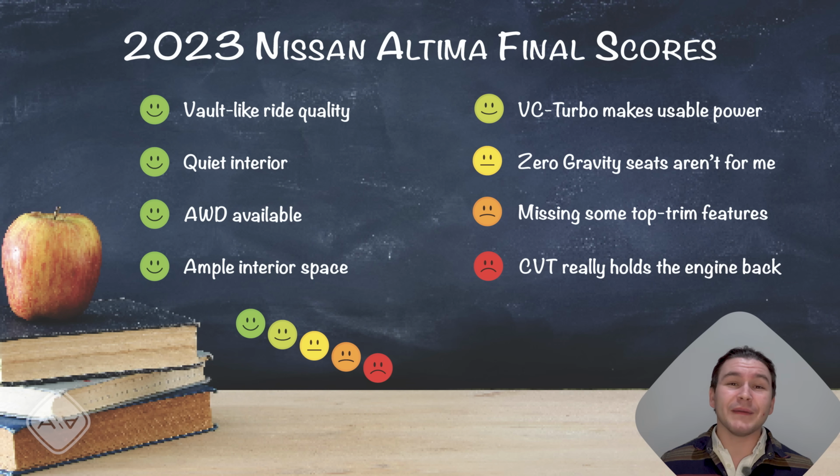And lastly, the biggest thorn in the Altima's side is that CVT transmission. As you've already heard me say, and as you've heard many other people say, it really holds back this engine and holds back really any engine that it goes into. In this application, it's a little inconsistent and it's a little wonky.